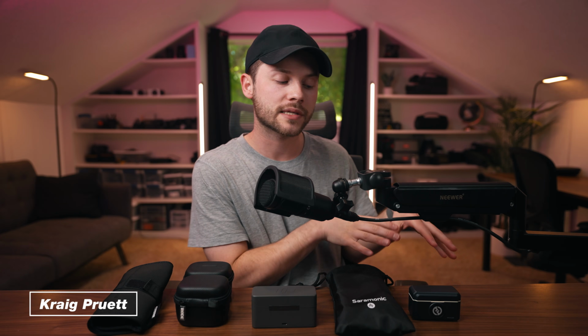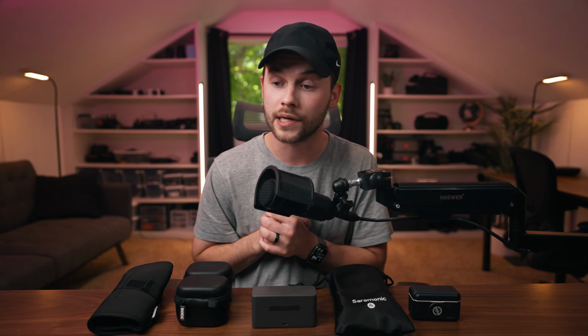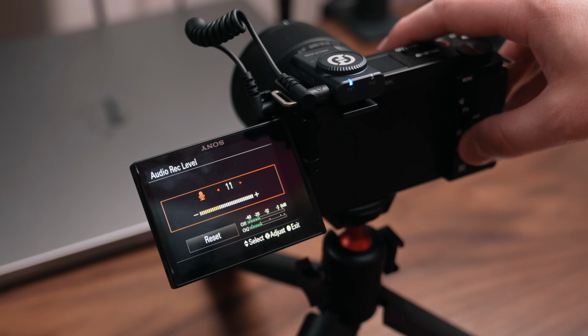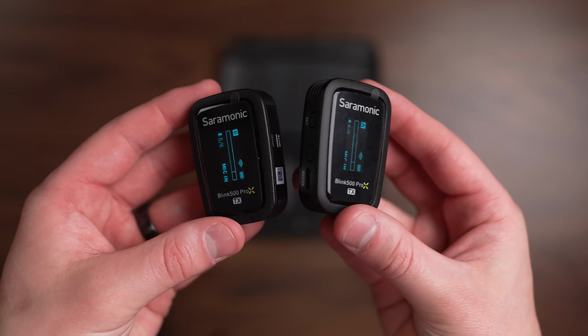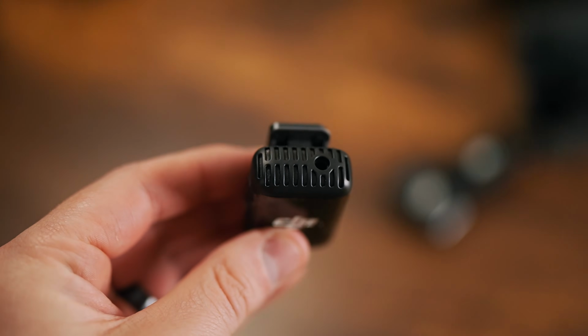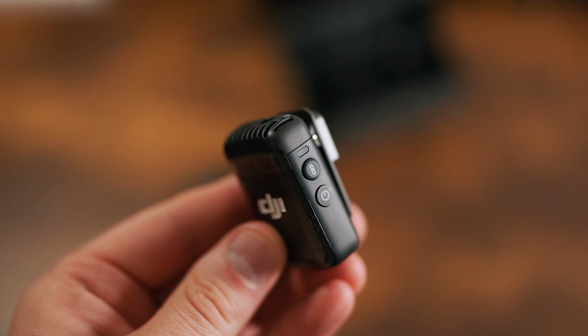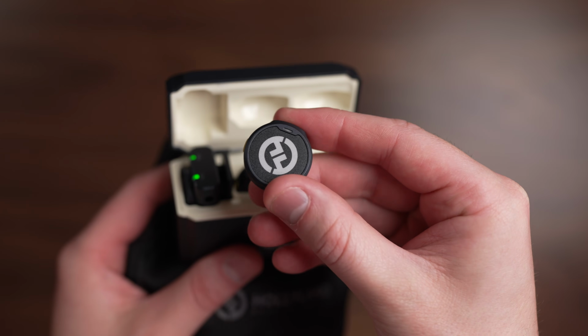We're gonna work through these mics in order of cheapest to most expensive. I just think that's the easiest way to do this. With each of the microphones, we'll play a quick audio sample that we recorded in a very controlled sound environment, and also highlight some pros and cons for each mic system, and then give an overall value score based on audio quality, build quality, and features, as well as price. Let's dive right into the first mic on our list, the Hollyland Lark M2.